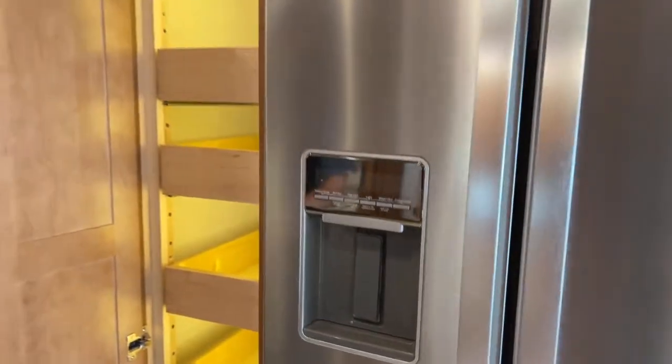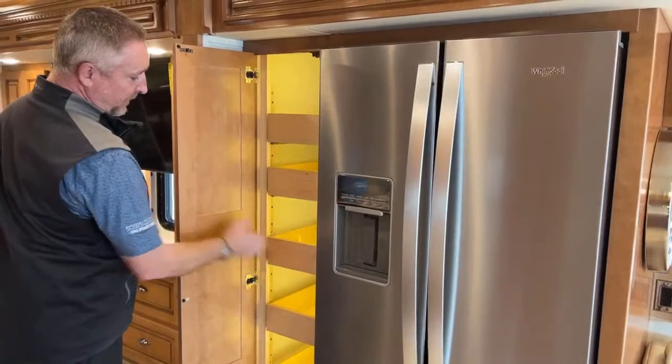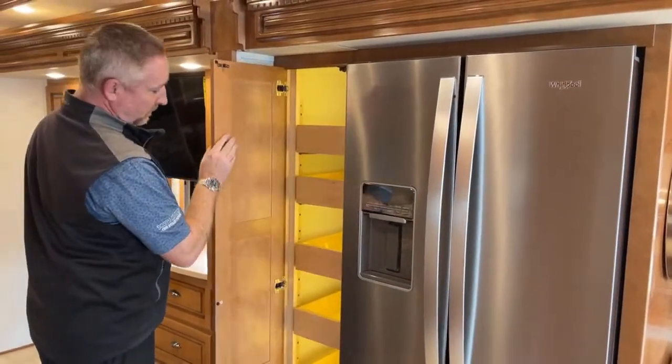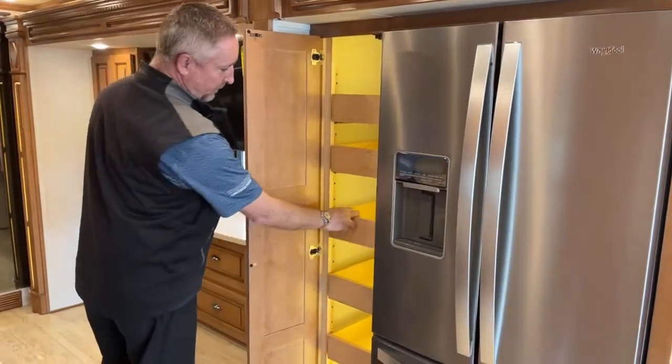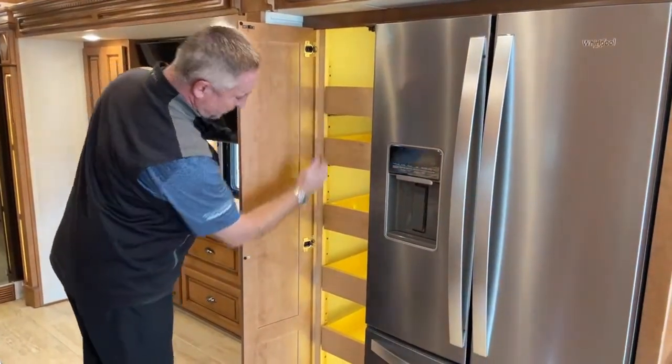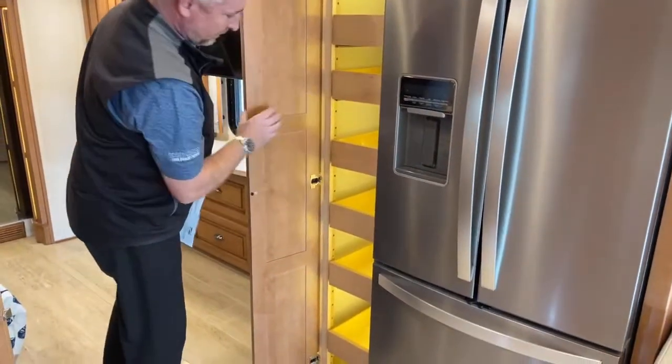Beautiful pantry for your food. These are the ones you get, the new style. You have to push on the, last year they had a little lock that wasn't worth a damn in my opinion. These, you push it, it comes out, locks back in there, and there's multiple adjustments. So if you needed a bigger one, you could actually take one out, move them around, whatever you needed to.